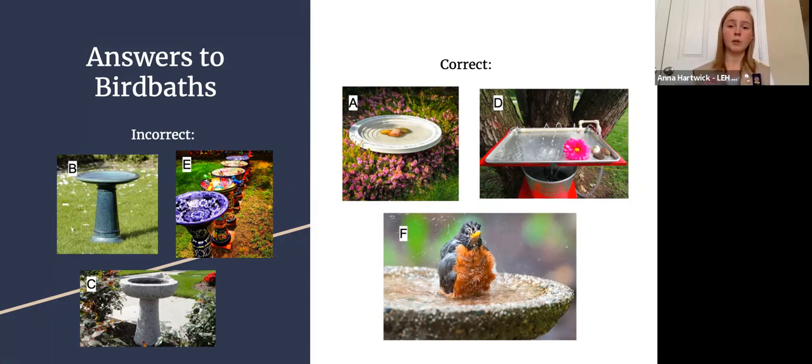Now, D looks very different from the rest of our bird baths, but that's not a bad thing. It's just an example of a homemade bird bath. Bird baths can be made out of just about anything. People have made a bird bath out of sleds and pots and trays and a whole array of things. So you just need to make sure that the bird baths are following the good characteristics we went over.